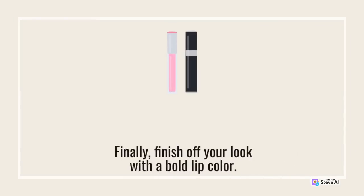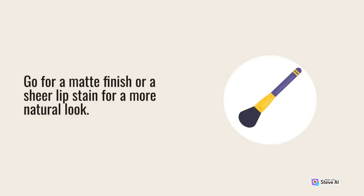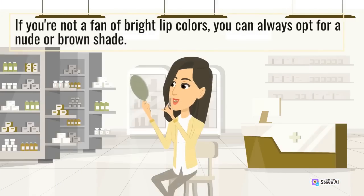Finally, finish off your look with a bold lip color. You want to choose a shade that complements your skin tone and adds a pop of color to your face. Go for a matte finish or a sheer lip stain for a more natural look. If you're not a fan of bright lip colors, you can always opt for a nude or brown shade.